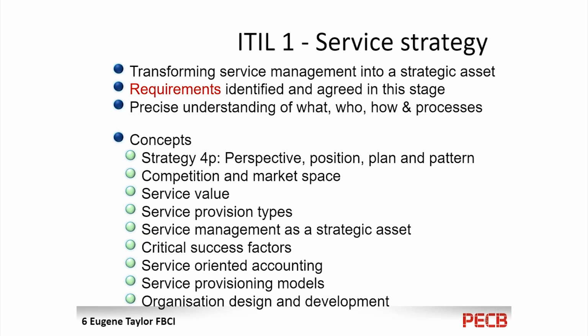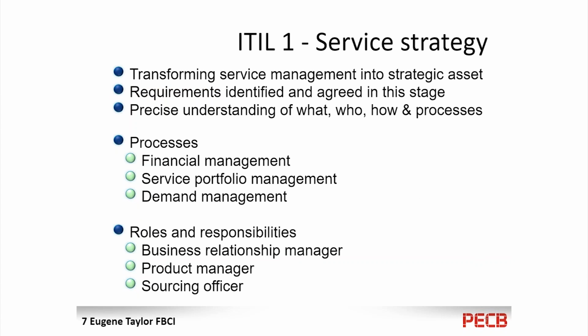Service-oriented accounting, there's a financial aspect to ITIL. They measure a lot of things in terms of finance, how much of the cost, how much revenue we're getting out of it, and so forth. And then service provisioning models. So there's different types of models for the actual business itself. And then organization design and development. These are all the concepts that ITIL deals with. You can go and have a look at them. They're very voluminous. They will take you through everything and anything you need to know in setting up your strategy.